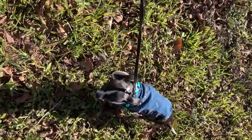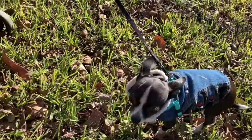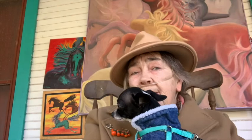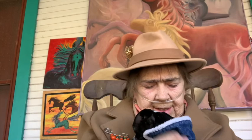Isabella on her walk. Hey, Izzy. Oh, she's cold. We better go back in, Izzy. Well, at 63 degrees, I too must wear clothes. Here we are. Izzy finished her little walk to the mailbox and back. And now it's time for Granny to get to work.